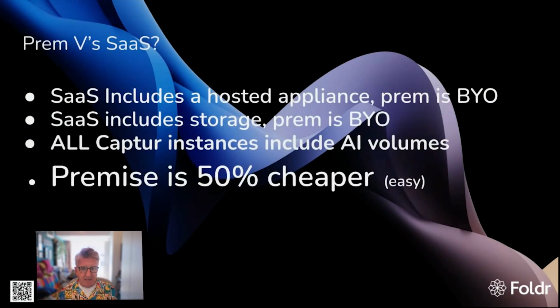So let's summarize that. SaaS now includes a full hosted appliance. For premise, just bring your own. SaaS includes storage, premise, bring your own, and of course the SaaS can still do the bring your own thing as well for cloud storage. Capture instances, all of them, if you turn that on, whether it's on-prem or cloud, you get the AI volumes and you can extend that.